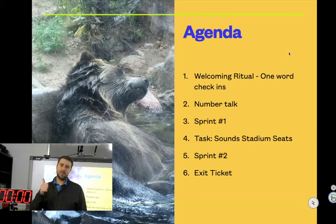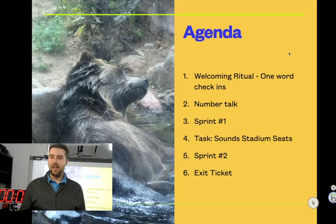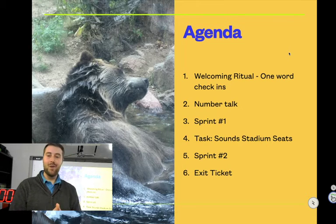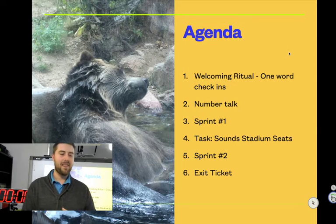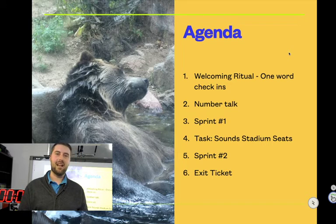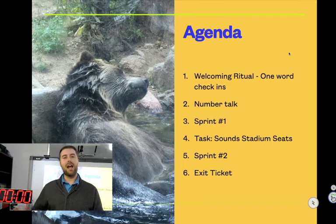We're going to start with a welcoming ritual, a one-word check-in. Just want to think about how we're feeling. Then we're going to dive into a number talk. We're going to do what we are going to introduce as a sprint. We're going to do one of those to start with and one of them to end with today. And then we're going to do a task about the number of seats at the Nashville Sound Stadium. And then we'll do sprint number 2. And then we'll wrap it all up with an exit ticket.